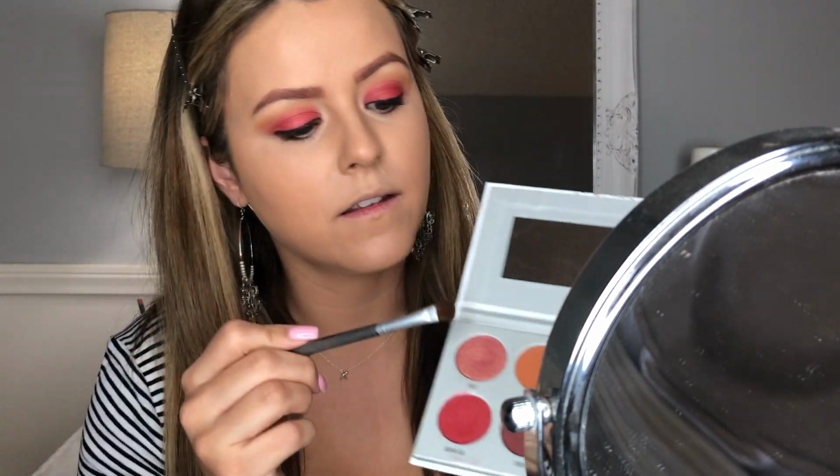Now we're gonna start working on the drop shadow area. So again, I'm going in with the Morphe, the Bring the Alarm palette. I'm gonna go in with Rush in the palette again, the orange shade.